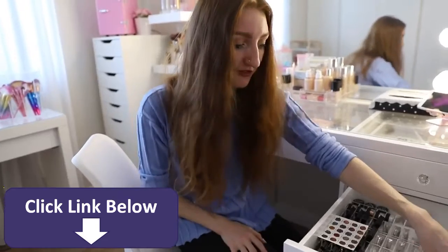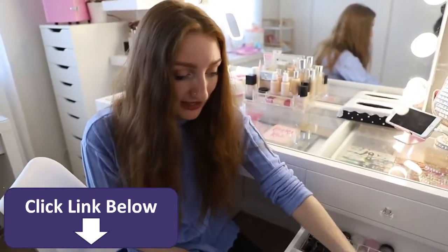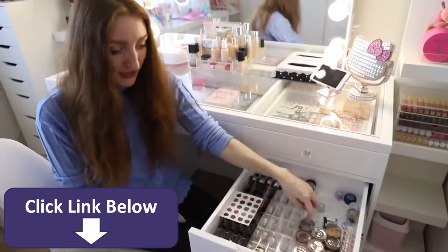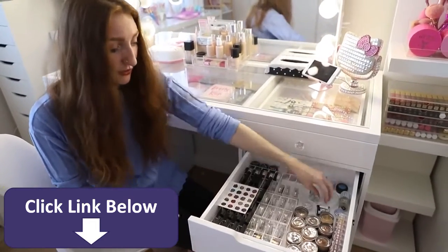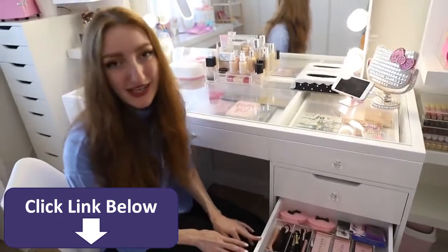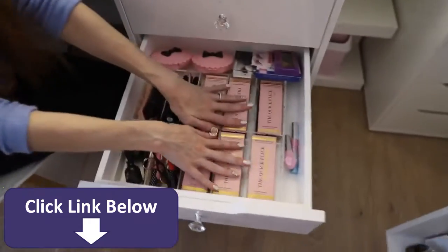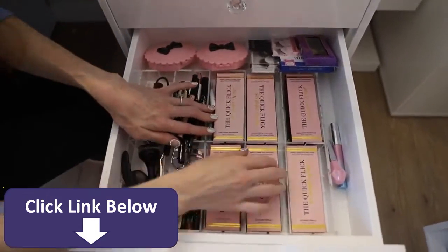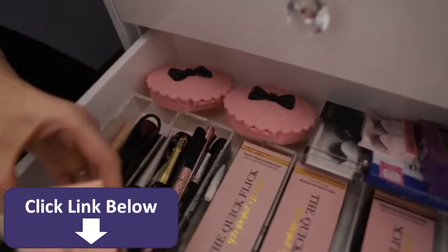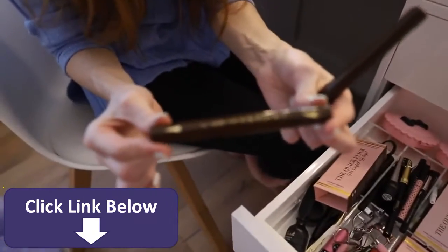Anyway, we have these. These are two of Tarte, the chrome paint, and I leave them facing up like that so you can actually see the colors. Got some loose glitters. We've got, oh yes, this is my eyeliner drawer plus false lashes. Here's all my Quick Flicks. If you don't know what the Quick Flick is, this is a brown one. They've got brown and black, but it's a little pen like that.